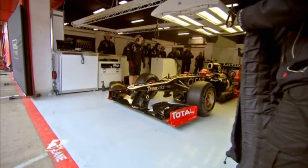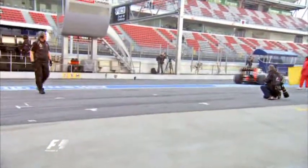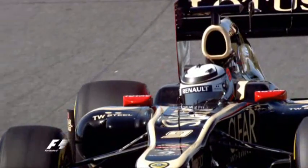A modified chassis saw Lotus come back with a vengeance at the final pre-season test. With Grosjean setting the pace, it seemed their earlier niggles hadn't hampered their progress.